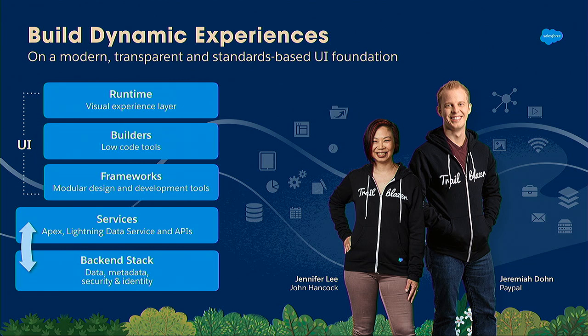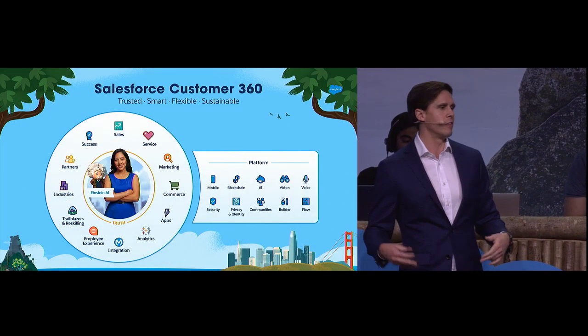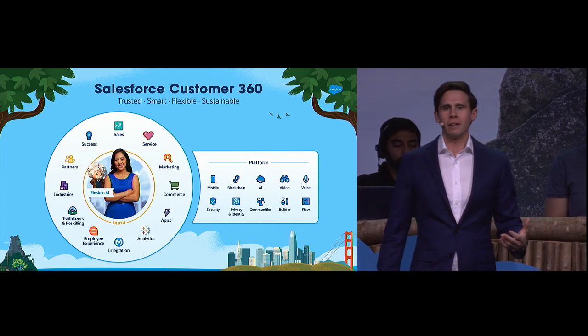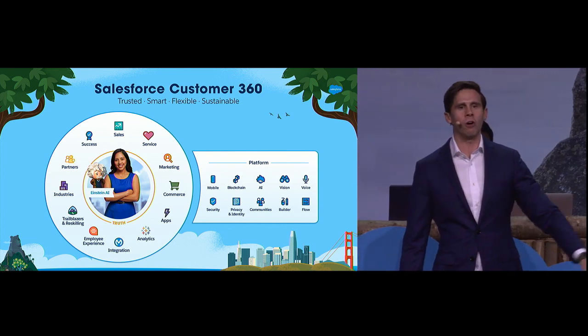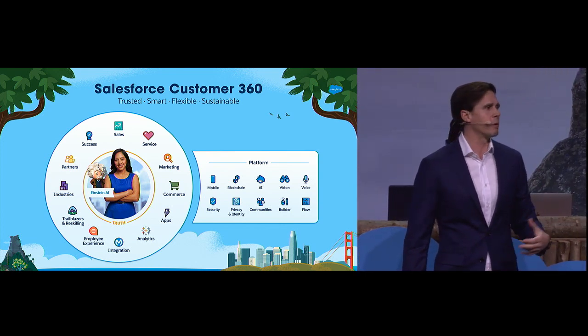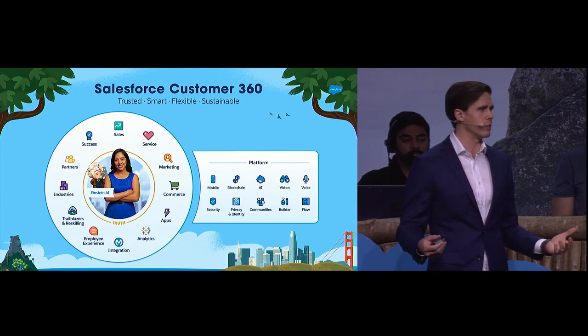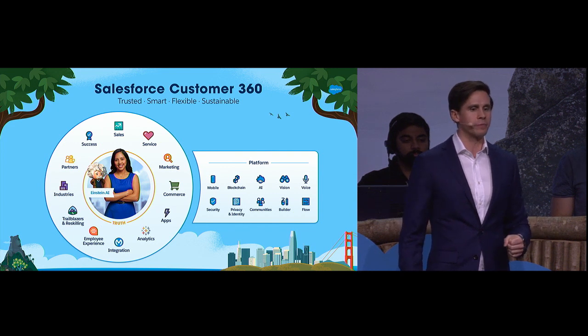Now that's Lightning. Now if you zoom out a bit further, you'll understand how it fits into the larger picture, the Salesforce Customer 360 platform. You see, Lightning is a critical part of that platform. It's the glue, the UI layer that goes across all of those different products. And it provides a seamless experience and set of tooling across all of them so that your users have the same context in every place they go.